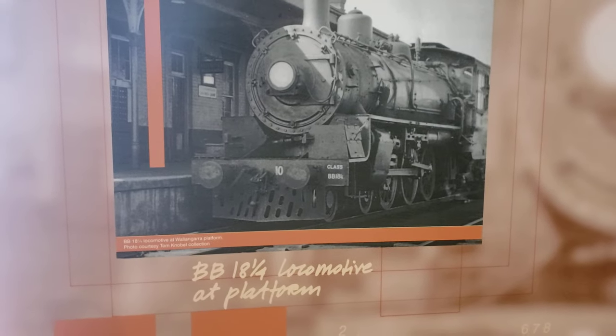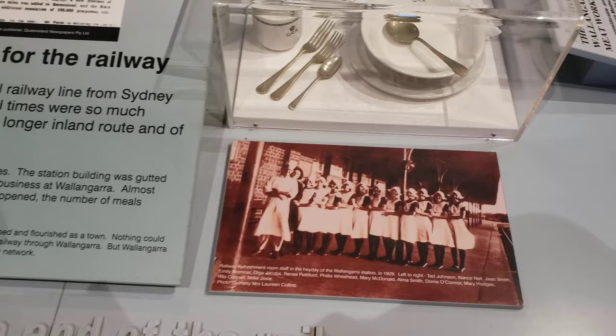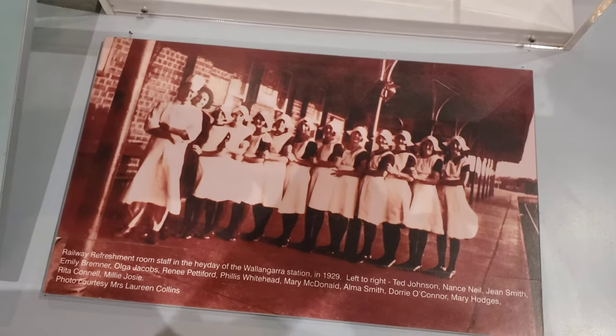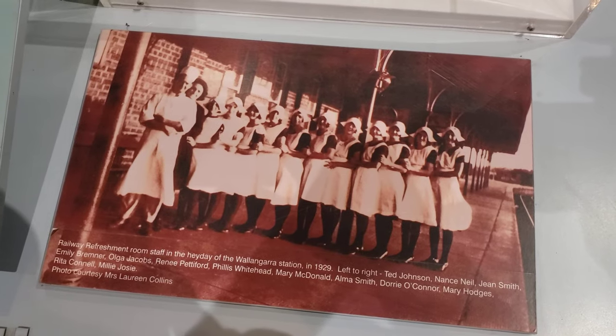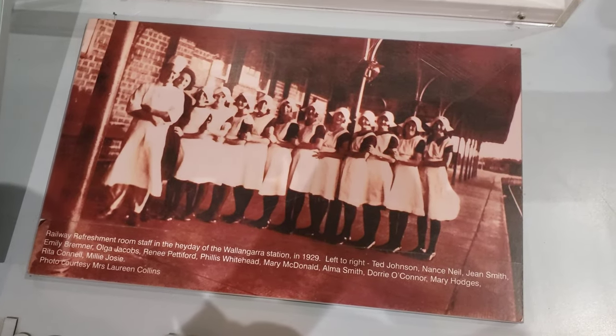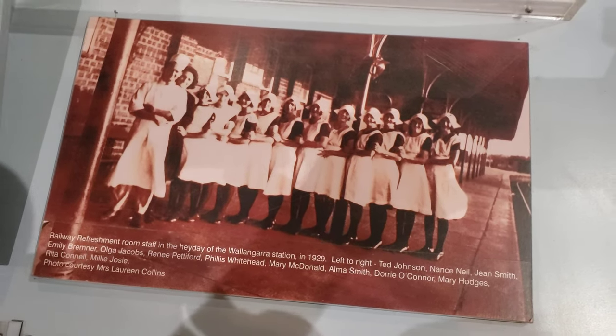Here are some old time pictures. Now I actually did quite a famous rail trip here in Queensland several years ago. I think it was the Coranda Railway. You see some railway refreshment room staff in the heyday of the Wallangarra Station, 1929. They actually have their names on there.